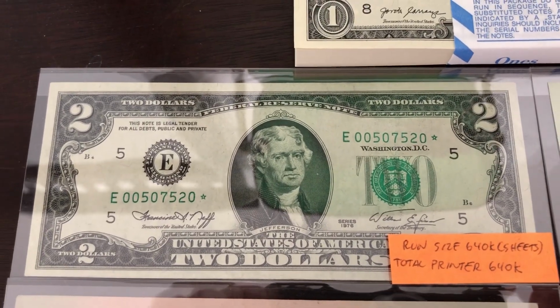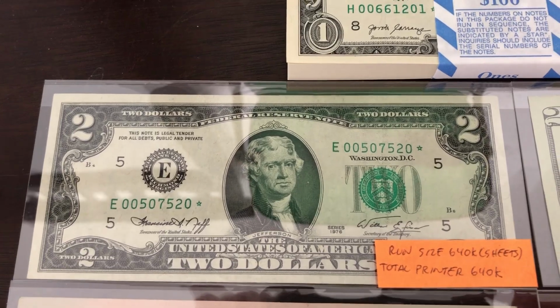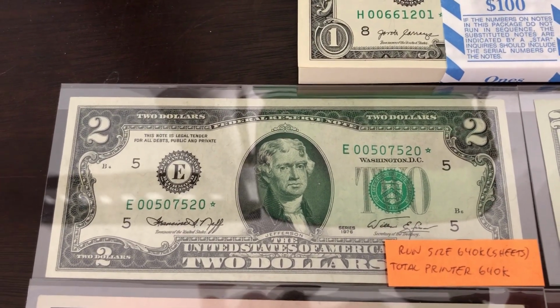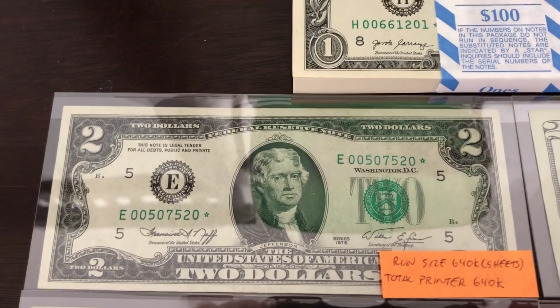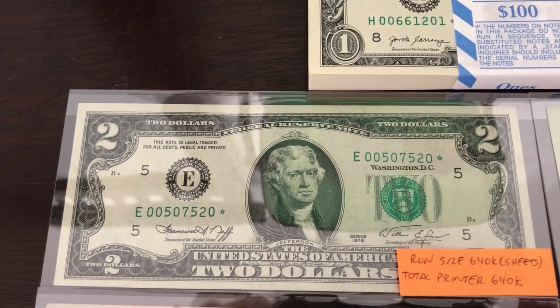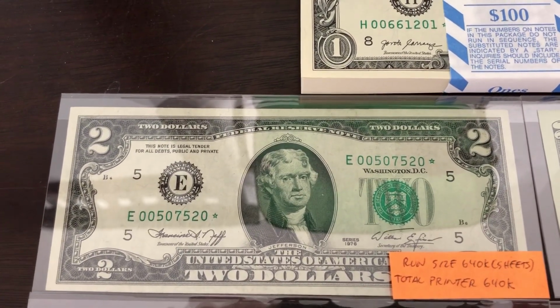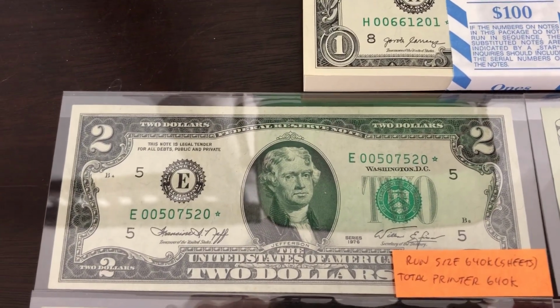And so anyways, the E district for this year's series is kind of the semi-key. The I and J series are the actual keys. I forget, I think it's 320, I want to say, or maybe it's 250,000 printed, but significantly less than even this note here. So I think Denly's of Boston had these going for about $100 in uncirculated condition. So I doubt I would ever get that much, but nonetheless, a pretty sweet note here.